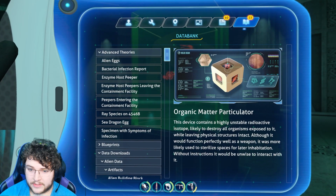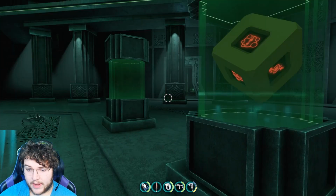Organic matter. This device contains a highly unstable radioactive isotope, likely to destroy all organisms exposed to it while leaving physical structures intact. Although it would function perfectly well as a weapon, it was more likely used to sterilize spaces for later inhabitation. Without instructions, it would be unwise to interact with it.